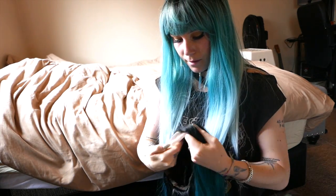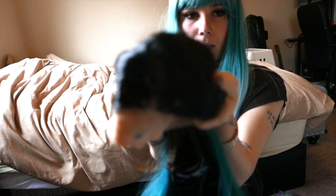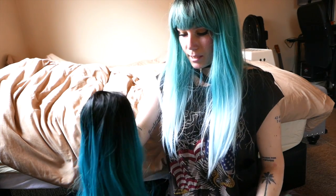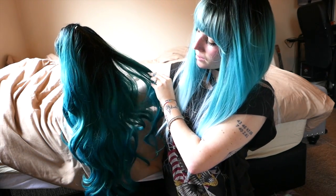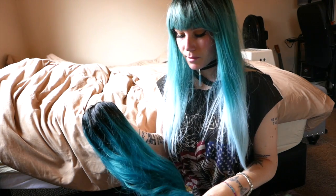Again, we have the roots over here. Hello. Okay, hopefully that'll... We have the roots and a parting, which I really like. And the color blends really well in terms... Oh, also, yeah, you can see the roots back here. See how good that looks? Yeah. Also fooled people with this, thinking it was real hair.